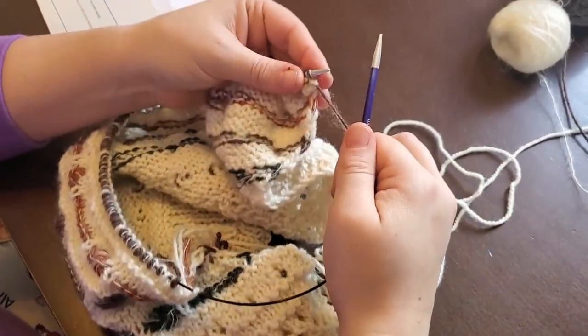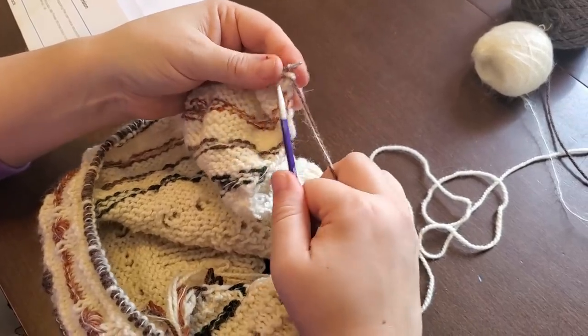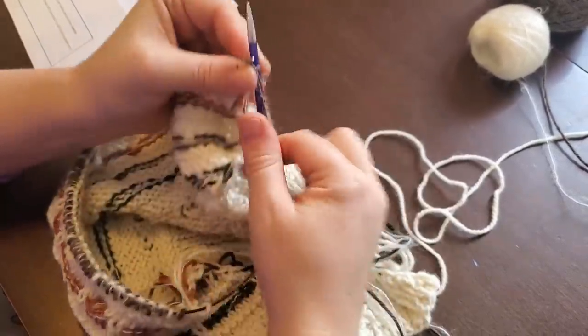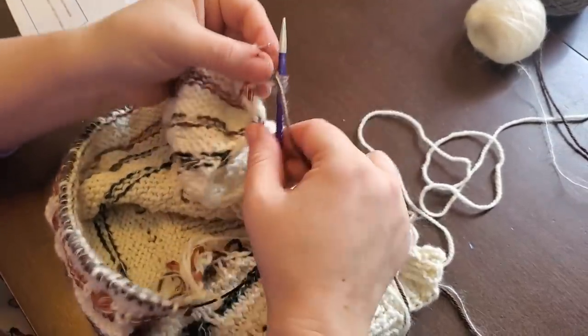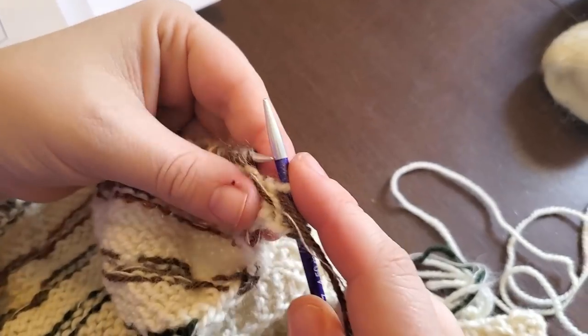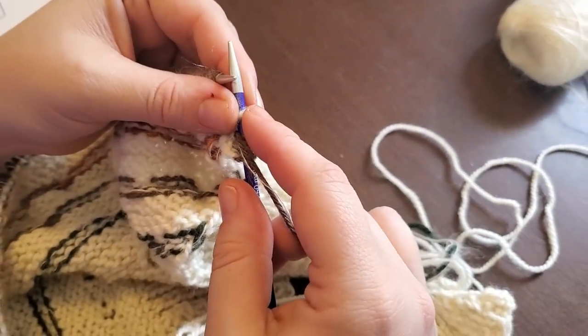Okay, so now working row 4. We're going to work over all these double stitches. First we slip with yarn in front, then knit 2. Now with this same slip stitch, we slip with yarn in front. We move our yarn to the front and slip that stitch because we want these floats on the wrong side of our work.